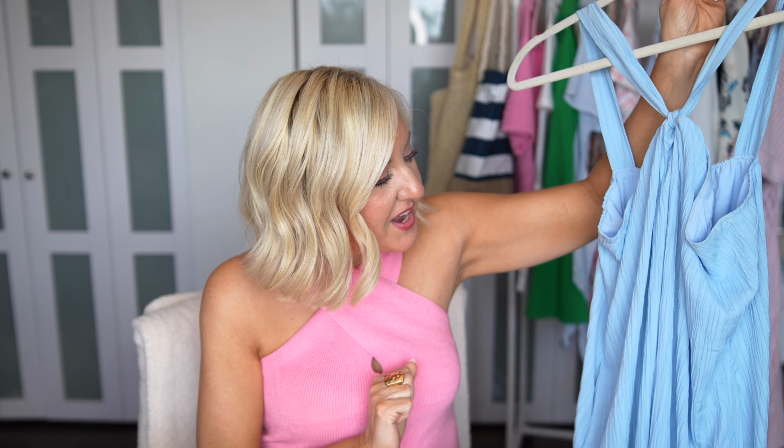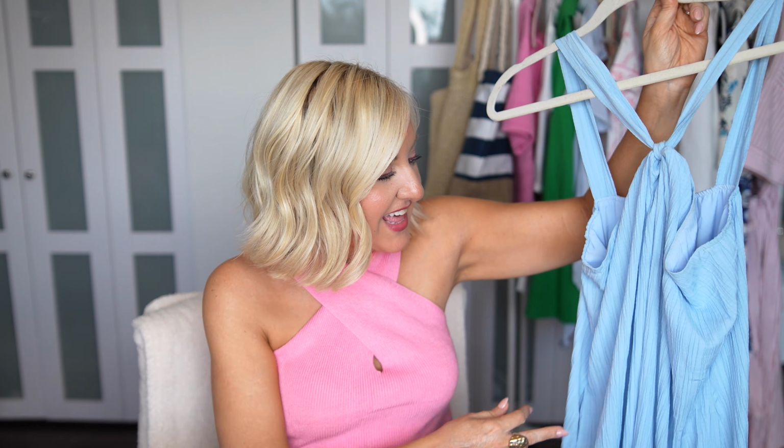I'm going to give this one about an 8.5 out of 10. I feel like the price point is slightly higher and the fabric isn't 100% cotton or anything like that, but overall I think it's a great dress. And if you want something loose and flowy but still a little bit elevated with a little bit of sexiness showing off those shoulders, I think this is a great option.